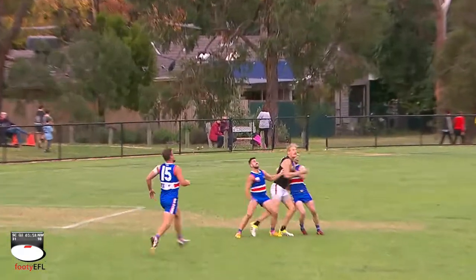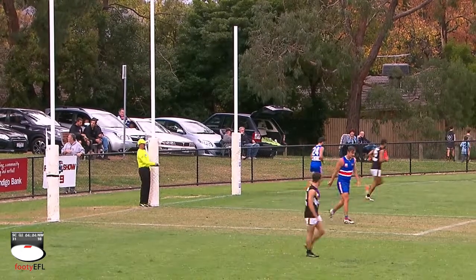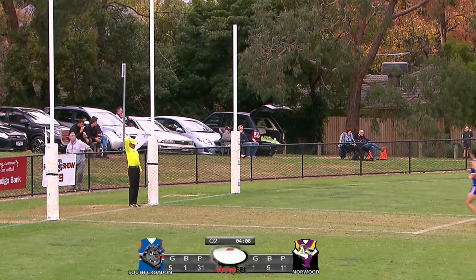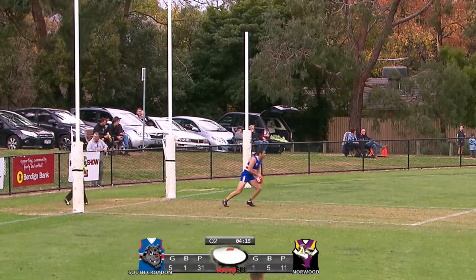Feltham pumps one in towards the direction of Williams. Double teamed, almost took a one-handed. It's loose, straight off the ground and into the post goes Jamie Bennell for Norwood. And that seems to be the story of the day in terms of their scoring. 1-5-11, they trail by 20 points. South Croydon 5-1-31, 4 minutes gone.